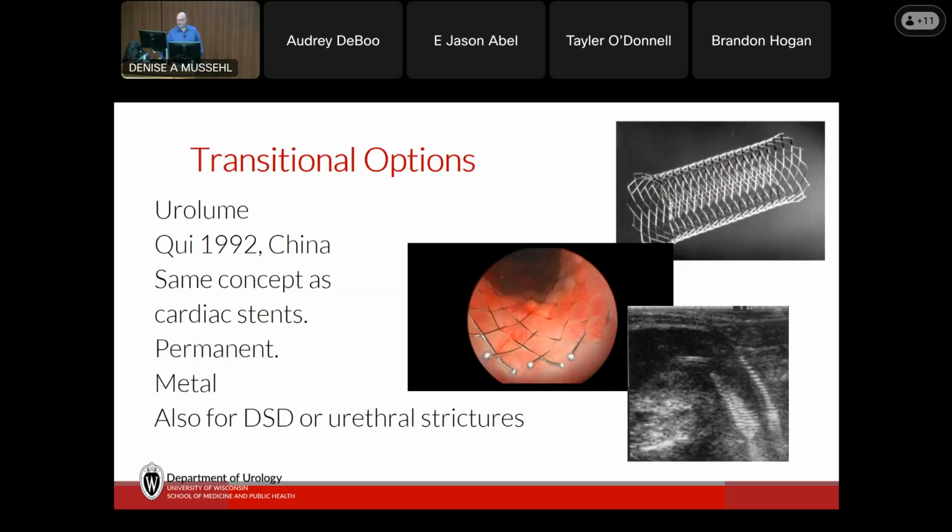Then we came up with Uroloom, which came out of China. It was based on the same concept as a cardiac stent, and was a bare metal stent. It was placed cystoscopically. It was a short and easy procedure, and it could be used for urethral strictures, for DSD, as well as for BPH.